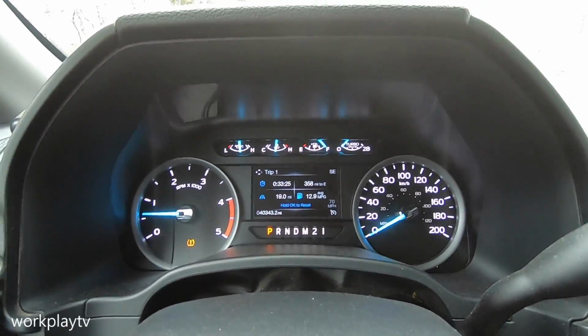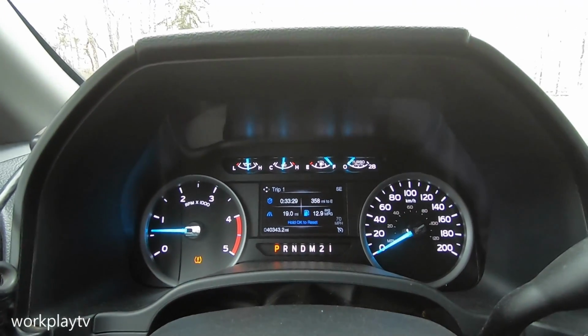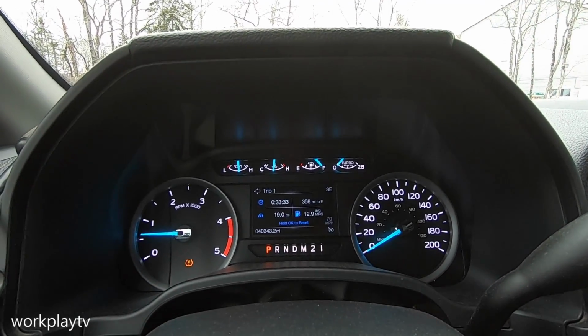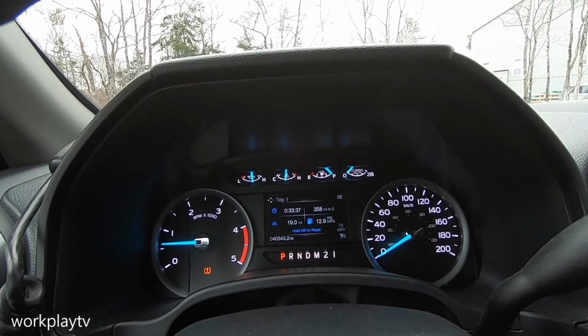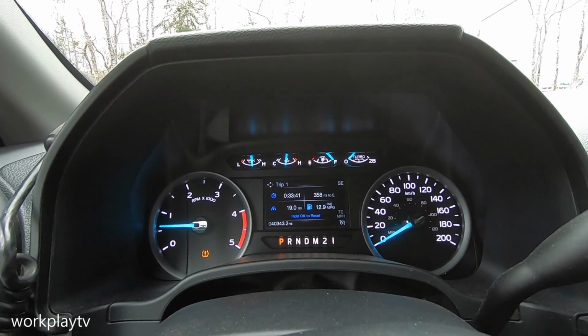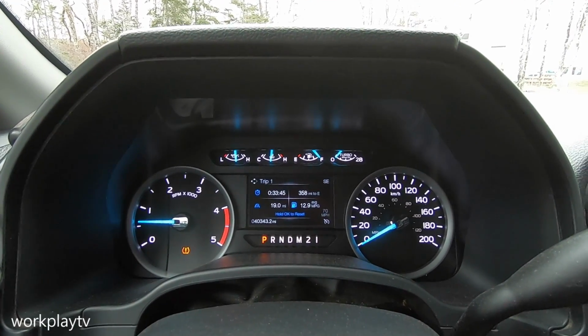All right, so there is the final MPG numbers, guys. 12.9 MPG. But like I said, that is not accurate due to the tire size. And I also did quite a few pulls on that run. So I usually get somewhere between 16 and 20 MPG in this truck, depending on what type of driving I'm doing. So there is the number right there, though, that is up on display.